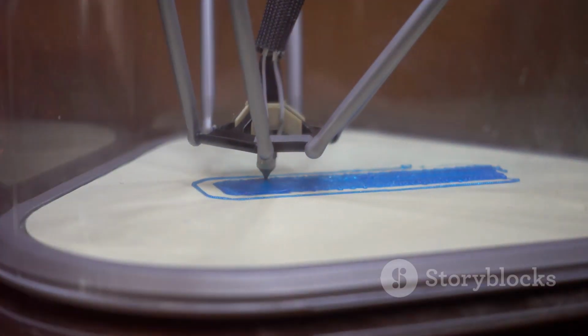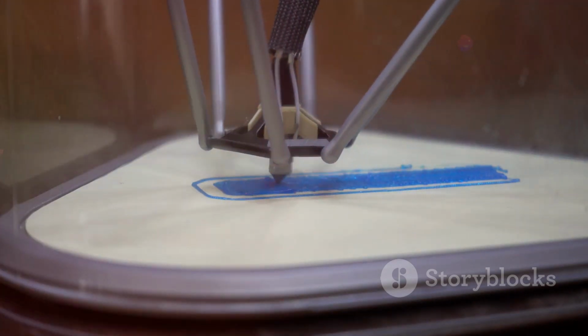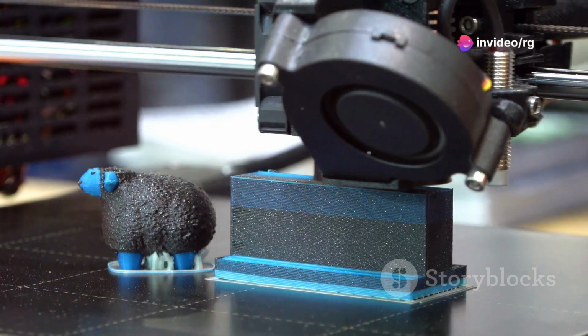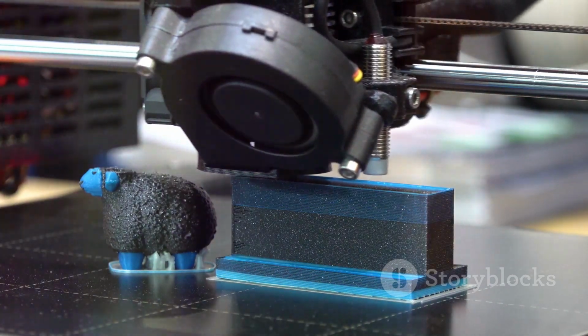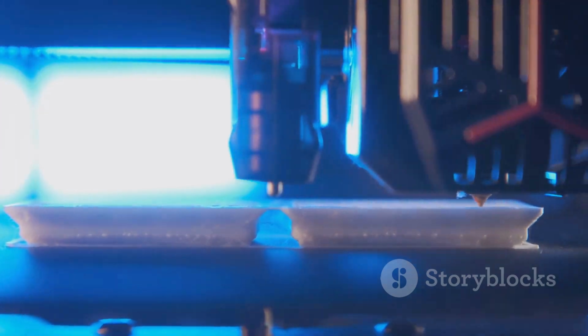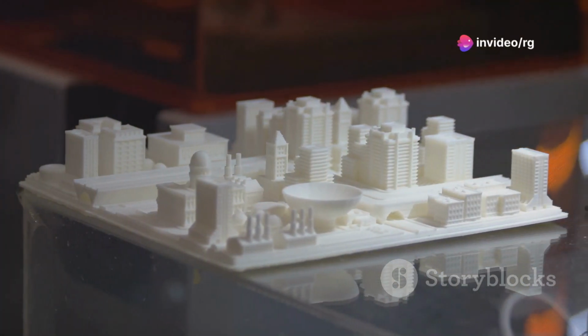The material, which can be plastic, metal, or even food, is often heated until it reaches a semi-liquid state, making it easier to manipulate. As each layer is completed, the printer's platform lowers slightly, making room for the next layer. This process repeats until the entire object is printed. The result? A precise, three-dimensional replica of the digital model.